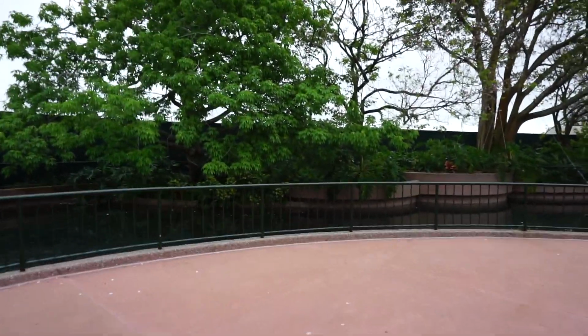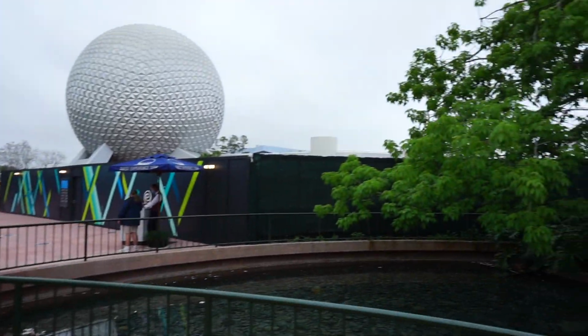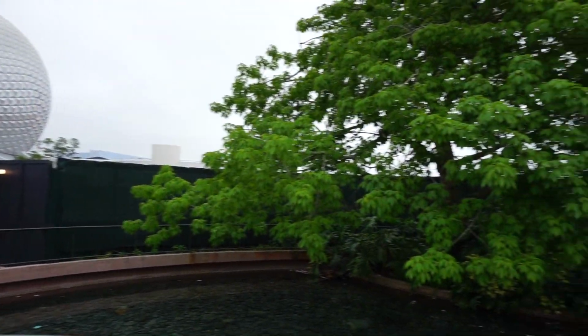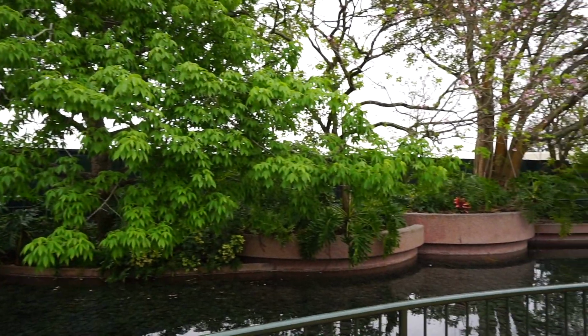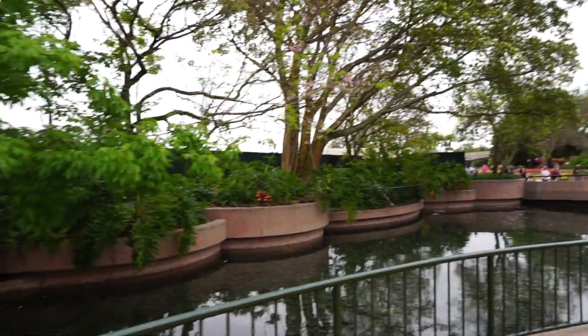Okay, so we've made it right back behind Spaceship Earth. Now straight ahead would have been another building, a part of Communicore. It has been completely leveled as of March 2021.